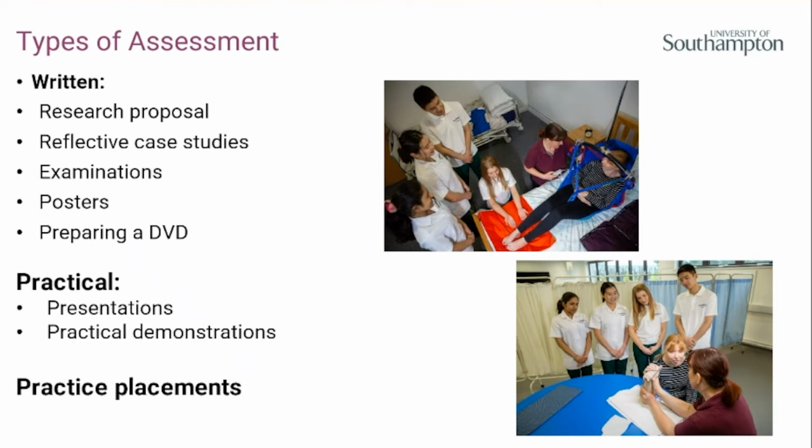In terms of the assessments that we offer for our students, it's a real eclectic mix. So you'll never just do exams, you'll never just do essays. We do try and make sure that our assessments are varied and diverse. So in terms of written assessments, you will prepare a research proposal in your 2nd year, which will then go on to be your final project in your 3rd year. You might write some reflective case studies. You may have pen and paper exam. You might prepare posters or some kind of recording, that could be a video or maybe a blog.